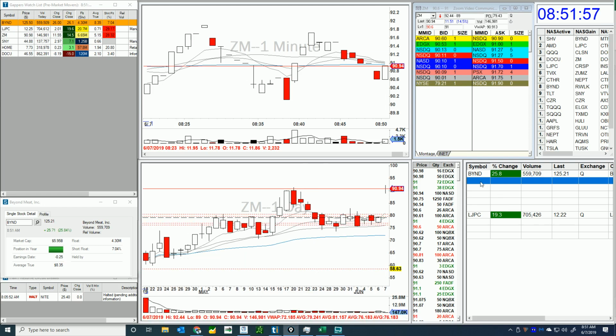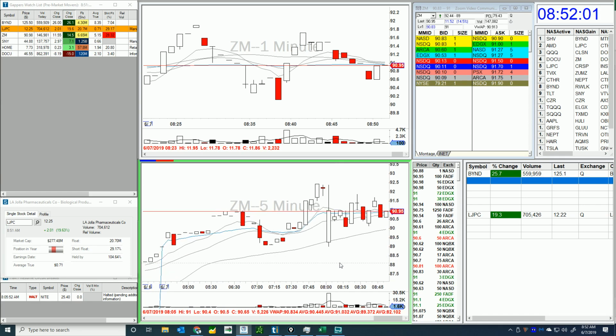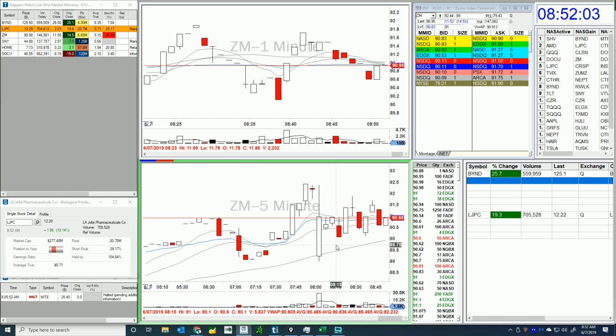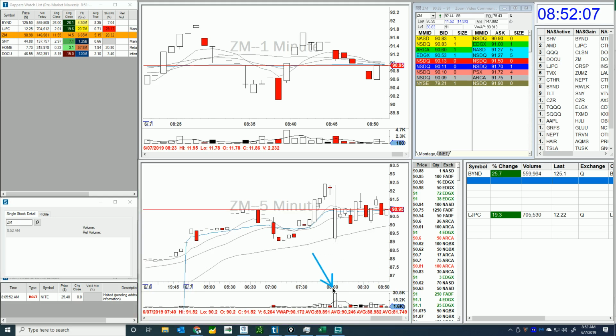Let's see what we have in regards to actual pre-market action. So yeah, digging in here again, doesn't look too great at the moment. Volume's got to get going. You've got some volume here, 30,000 shares traded, but overall volume has been very light across the board for the last couple of minutes.